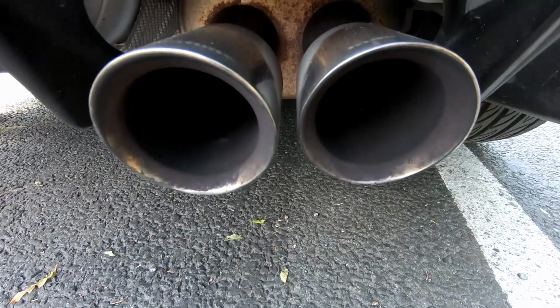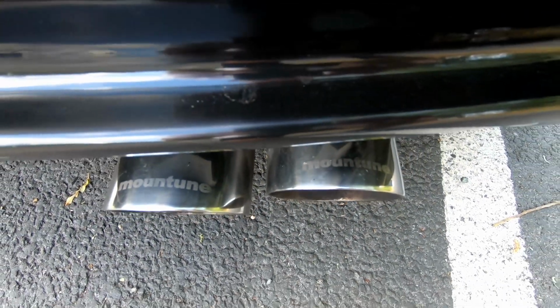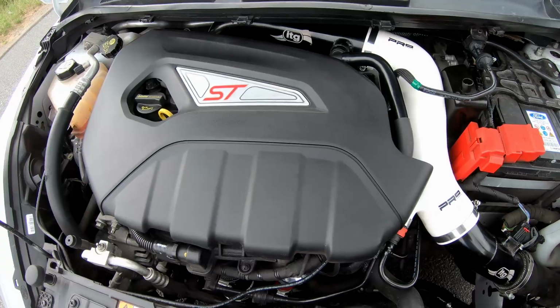What exhaust are you running? I've got the Mountune cat-back exhaust with a Miltek decat. Nice. What else are you running? Have you got a short shifter on the car at the minute? I've got a Voodoo short shifter, which is getting changed to an OC one. Yeah, just because you want to be running OC everything pretty much. Nice. I think that's it. I've got the RTG induction kit, which performs very well. That's the full system up to the crossover. Yeah, all the way down to the turbo, pretty much. Which Ollie's told me himself performs pretty well.